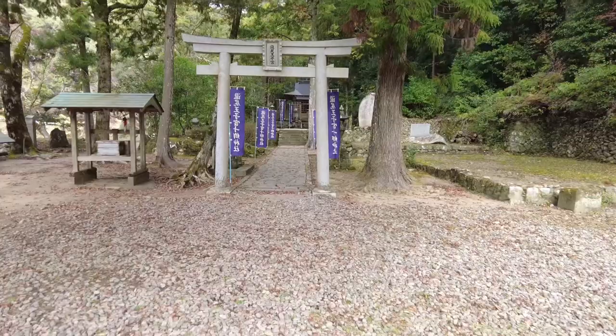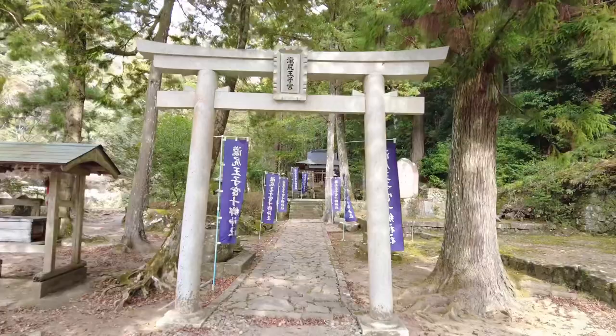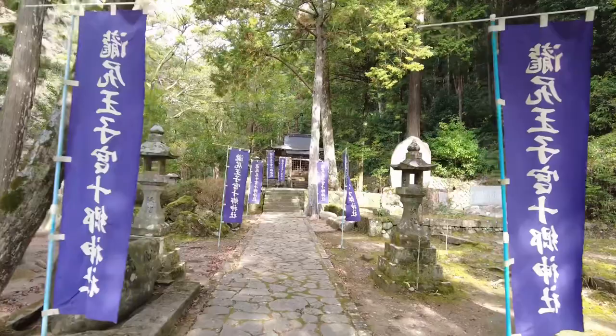I want to show you, this is an oji, and they are located throughout the course, throughout the trail. They are subsidiary shrines to the main shrine in the area. So yeah, here we go.